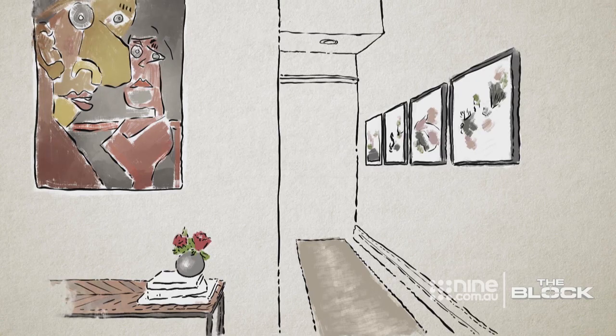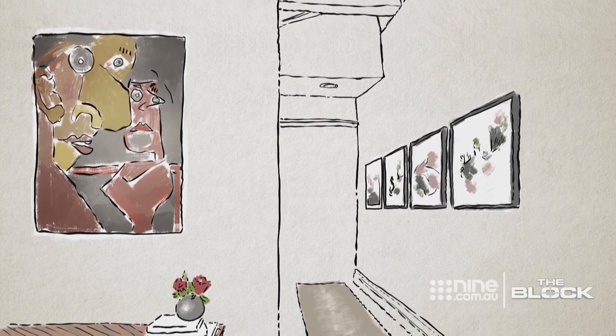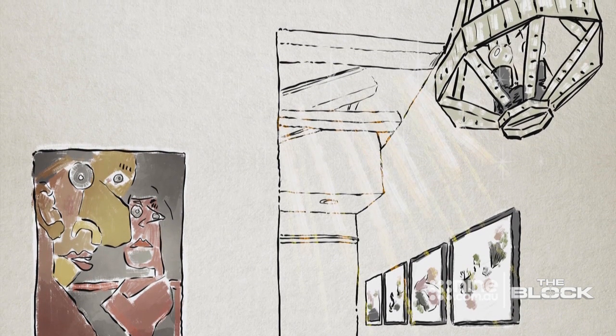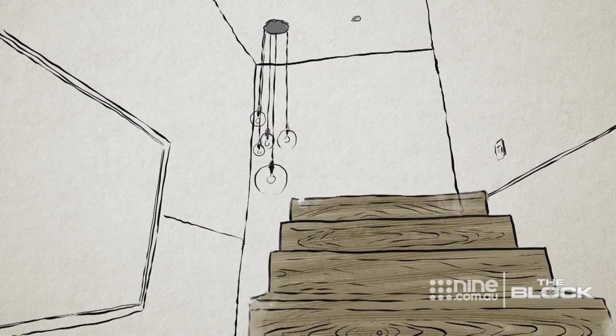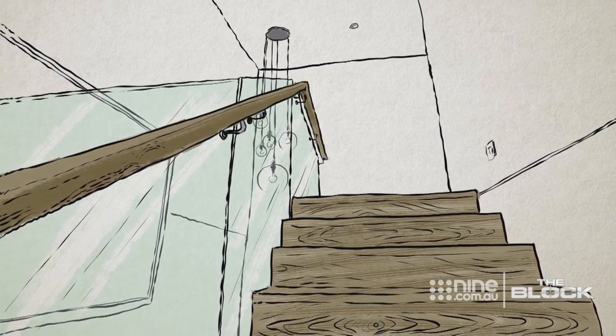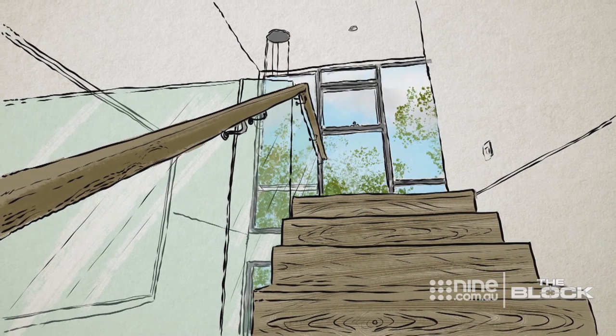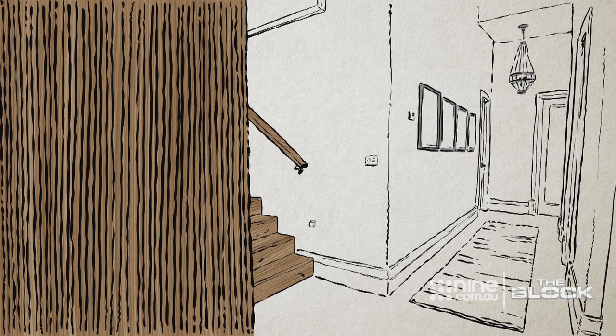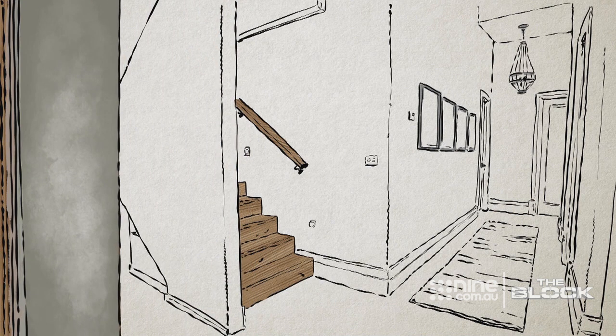Marion Tash's plan is to make the entry and hallway into a gallery space which will be illuminated by a deco-style chandelier and lots of skylights. The timber staircase with matching timber handrail on glass balustrades will lead up to the huge windows looking out onto that beautiful oak tree. Downstairs, they've added a storage space discreetly tucked behind a timber feature wall.